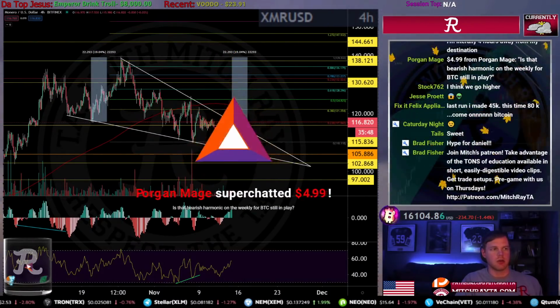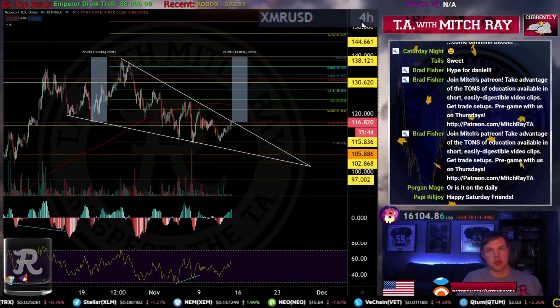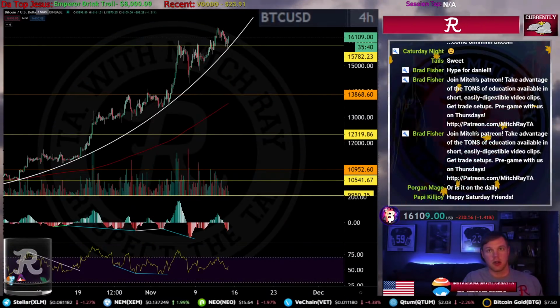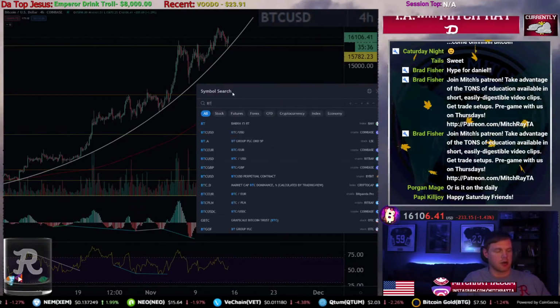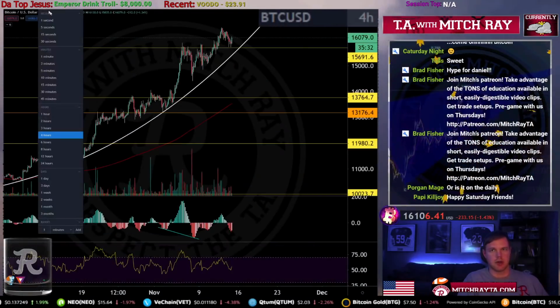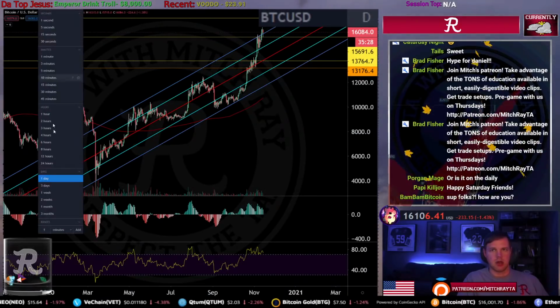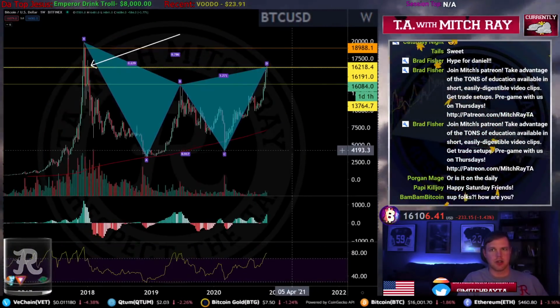Is that bearish harmonic on the weekly for BTC still in play? Yeah, of course. I mean, it's still a thing, right? Let's see, what chart did I have that on? Was it Bitfinex maybe? Just give me a minute, okay? Not really sure. No, maybe it wasn't. Yeah, there it is. Okay, so this is still, yep, right?